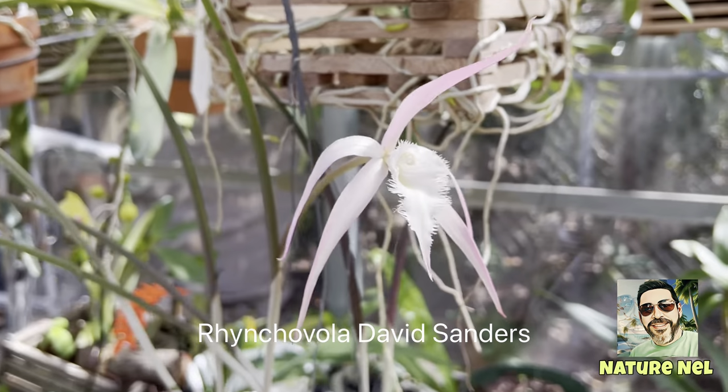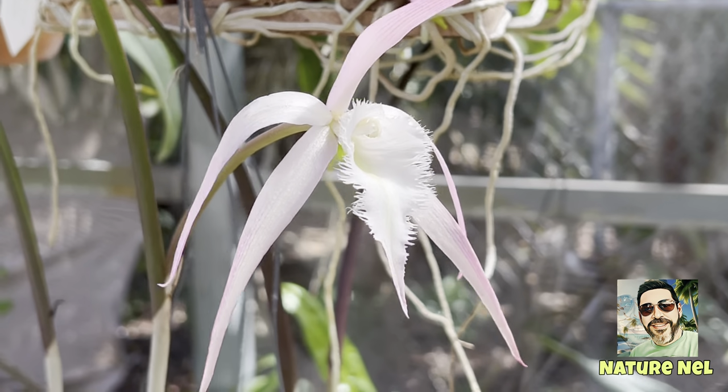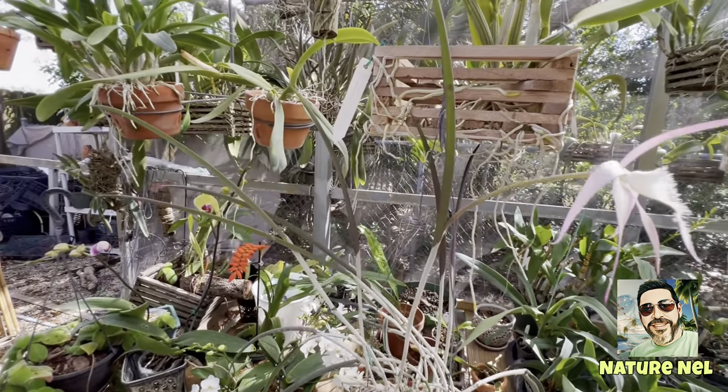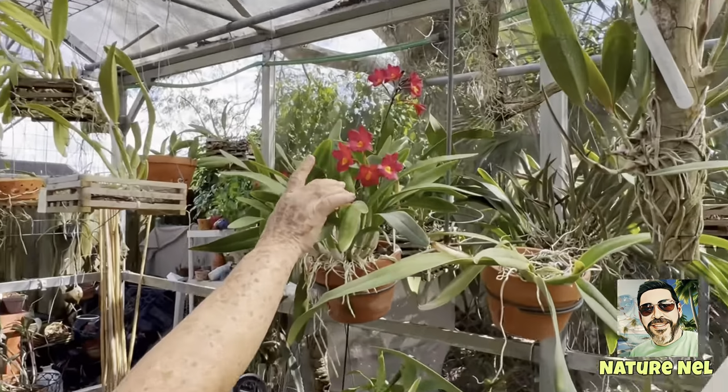I love this flower, guys. It is so cool. And the leaves are just funky. He's very long. Qué linda está.